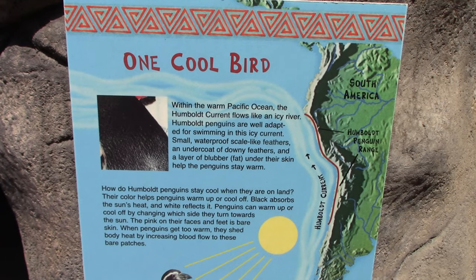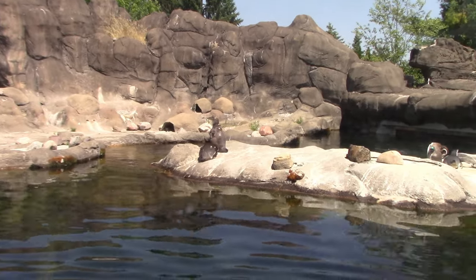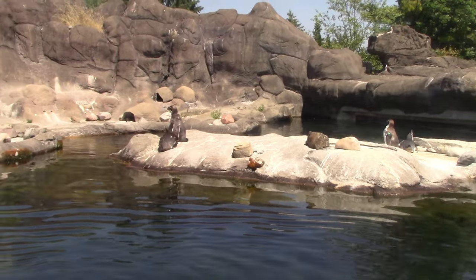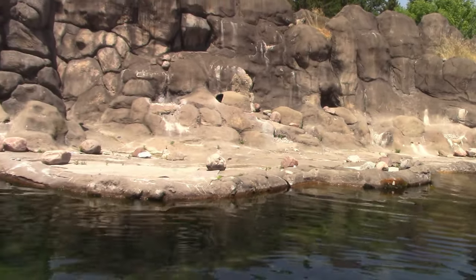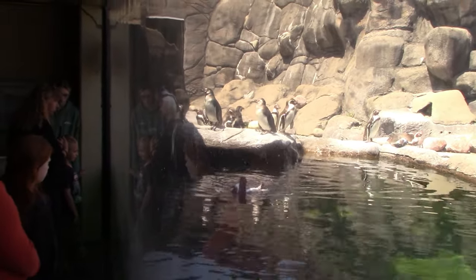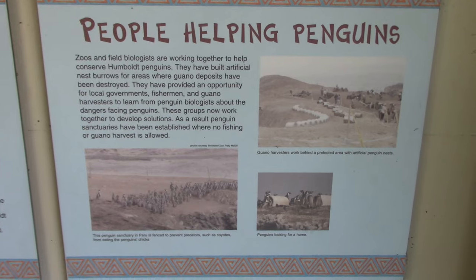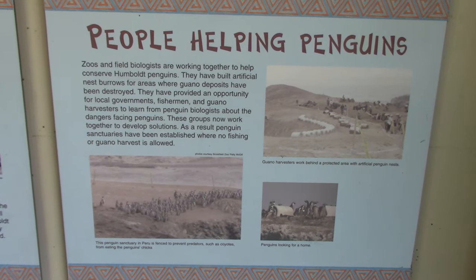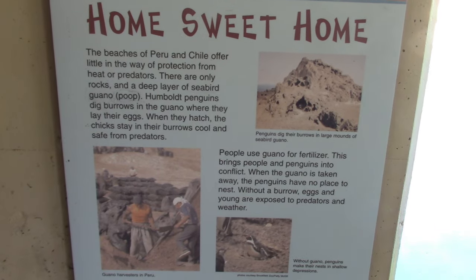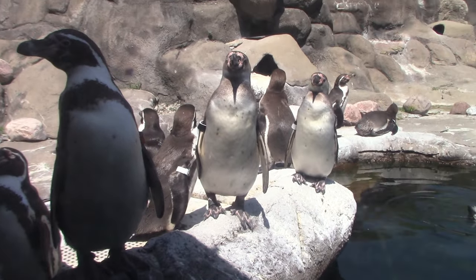Anthony! We went to this place called the Lazy Farmer. One cool bird. Yes, much better view of them above the water. John, look at the picture. Much more. Got people versus penguins. And people helping penguins, that's more important. In home sweet home. Okay, one of them in the water.